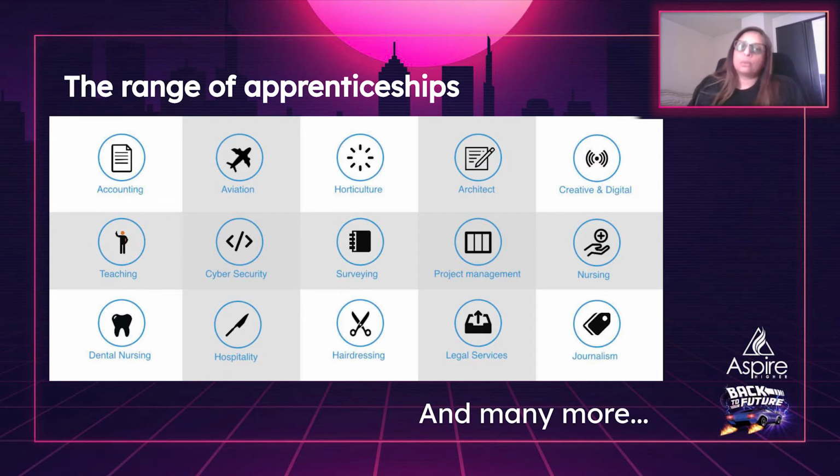On a website called Amazing Apprenticeships, if you've not been on there before, it's a really good website for you to get lots of information around apprenticeships. You'll see an A to Z list of the possible pathways of apprenticeships that you can do. And it's always worth having a look, because you might be thinking, well, actually, I don't know what apprenticeships I want to do. Have a look at that list.